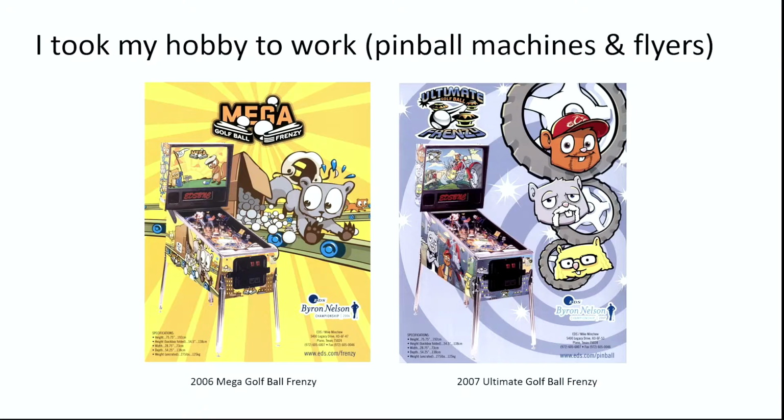And I was like, oh, you just asked the wrong guy the wrong question. Because pinball wasn't doing real great right now. And I'm like, you just told me I have a blank check to go promote my hobby. So what we did was we dreamed up these pinball machines. You'll see the one on the left there. We called it Mega Golf Ball Frenzy.